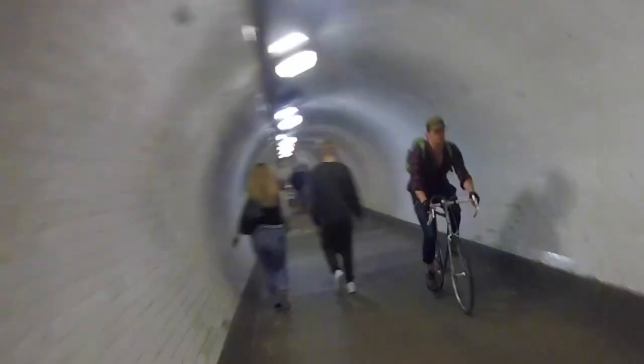So this is the underwater tunnel. Nice. It's one of the most unique things I have done. And there are people performing, playing music. No cycling, but these dudes are anyway doing it.